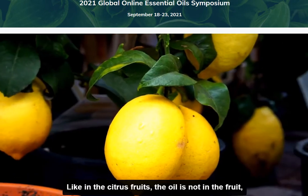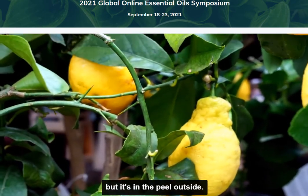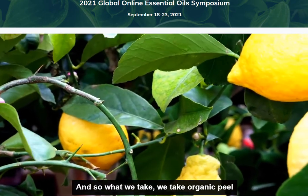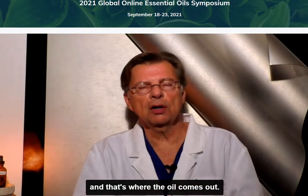Now, some essential oils, like citrus oils, are created with cold pressing. In citrus fruits, the oil is not in the fruit, but in the peel outside. So we take organic peel and we press it cold, and that's where the oil comes out. So most citrus oils come from cold pressing.